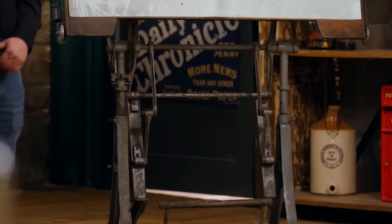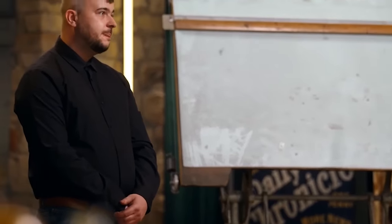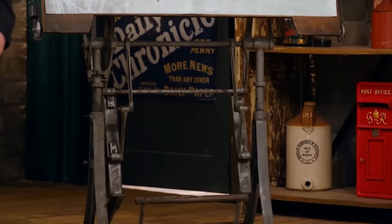Do you know what age it is? It's between the 1920s and 1930s. Now, I thought it was more mid-century, but I've been wrong once before. What's the metal? What's it made of? It's a cast iron base and it's a solid wood table on it.